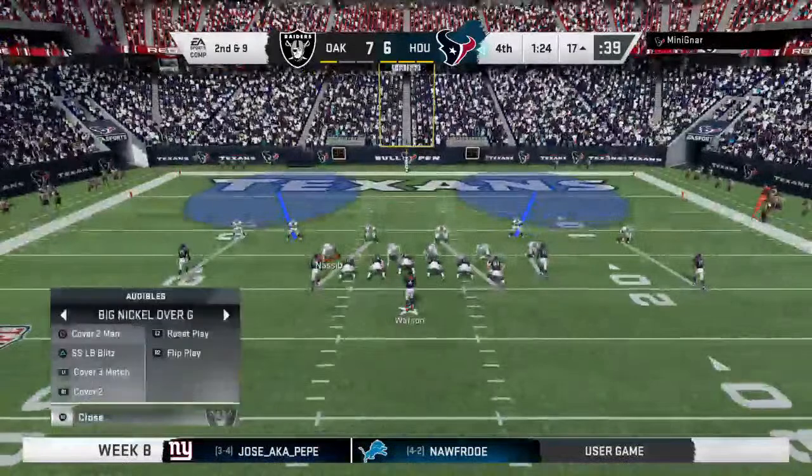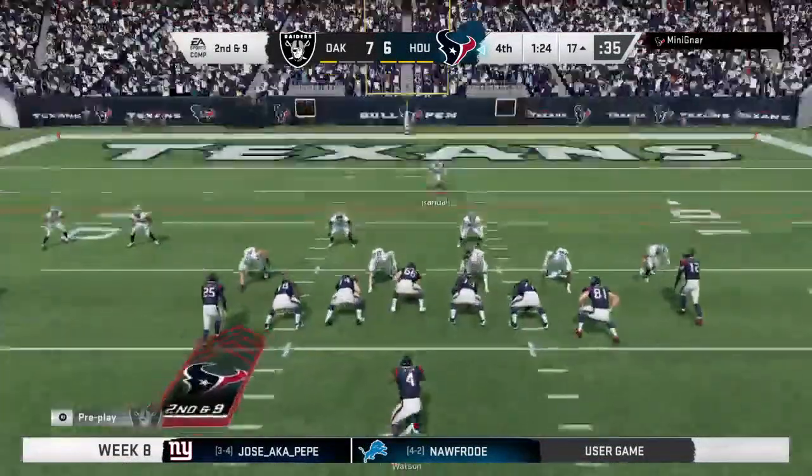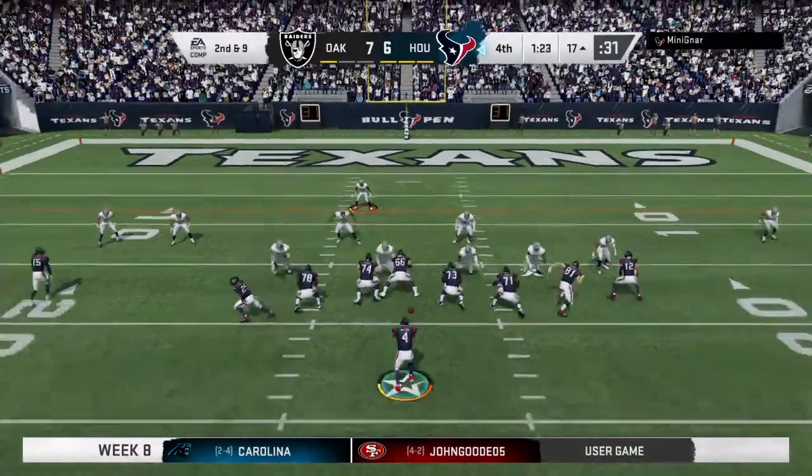Check my 21. Check my 21. Down and go. Hey, check my 21. Down and go.